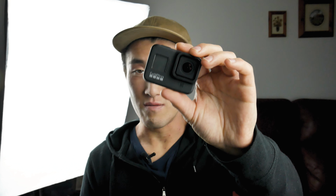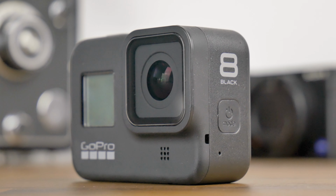The second camera that I use to shoot videos with, and specifically to shoot my POV street photography with, is of course the GoPro Hero 8 Black. Now, this camera is probably a must-have for anyone thinking about doing videos such as mine, where you need to show a first-person perspective of wherever you are and whatever you're doing.